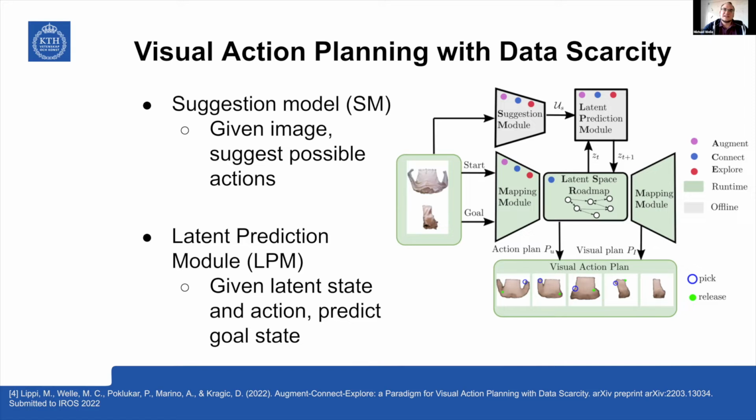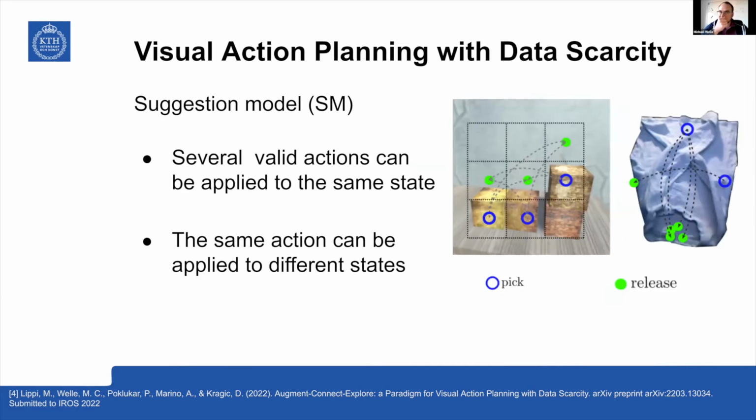So if you have enough data, you can probably just train a transition model that, given the current state and an action, gives you the perfect goal state. That was one of the first things we tried previously, and that doesn't work for the amount of data and the tasks we are considering. However, you get a kind of close enough guess, so to speak, that it can be used to do the phases augment, connect, and explore. Before I dive into those, I just want to shortly explain the suggestion model a bit more.